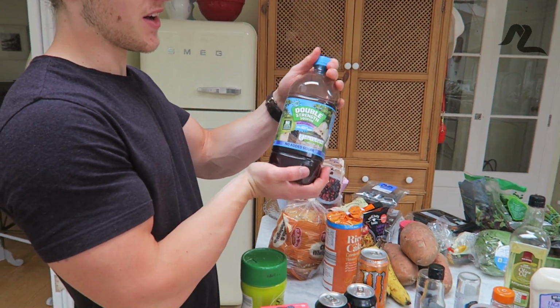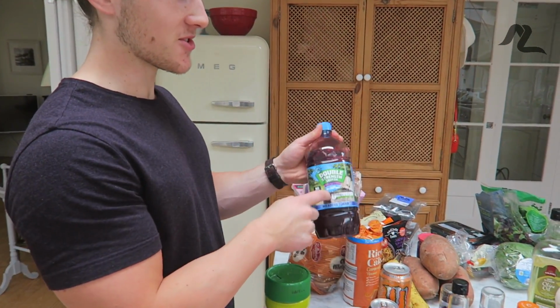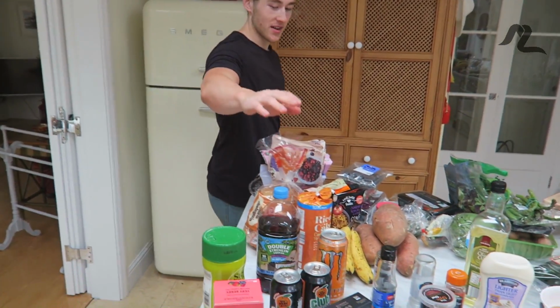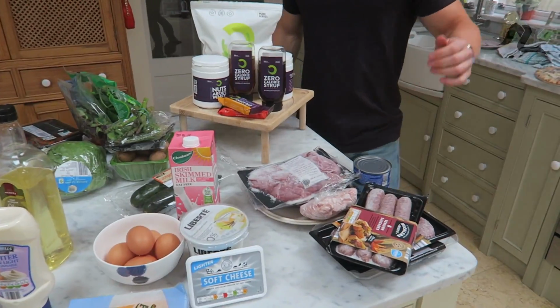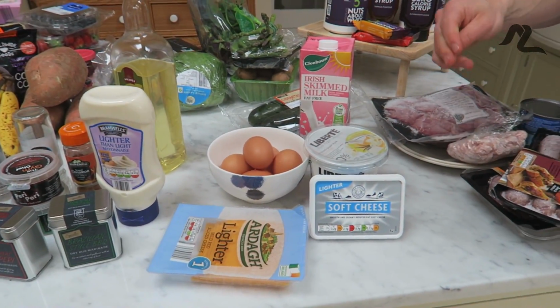I'd say I've drank 10 of these in the last 15 weeks and it's double strength, so you get so much out of one bottle. Highly recommend that. Next we'll move on to some dairy products and fats.